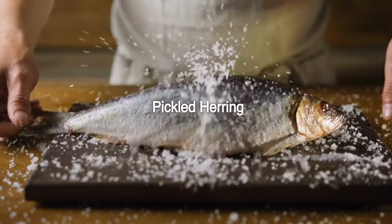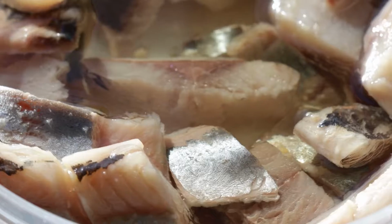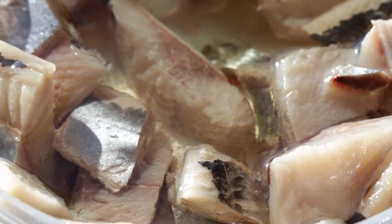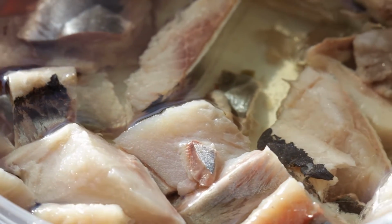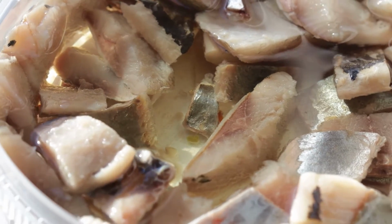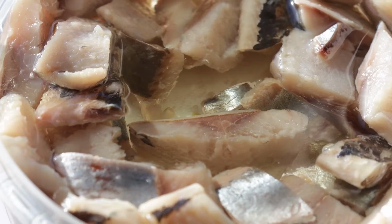Pickled herring. If you're familiar with Northern European cuisine, then the inclusion of pickled herring in this Danish food guide should come as no surprise. It's an important part of the cuisines of many countries in the region like Denmark, Iceland, Norway, Finland, Sweden, and the Netherlands.